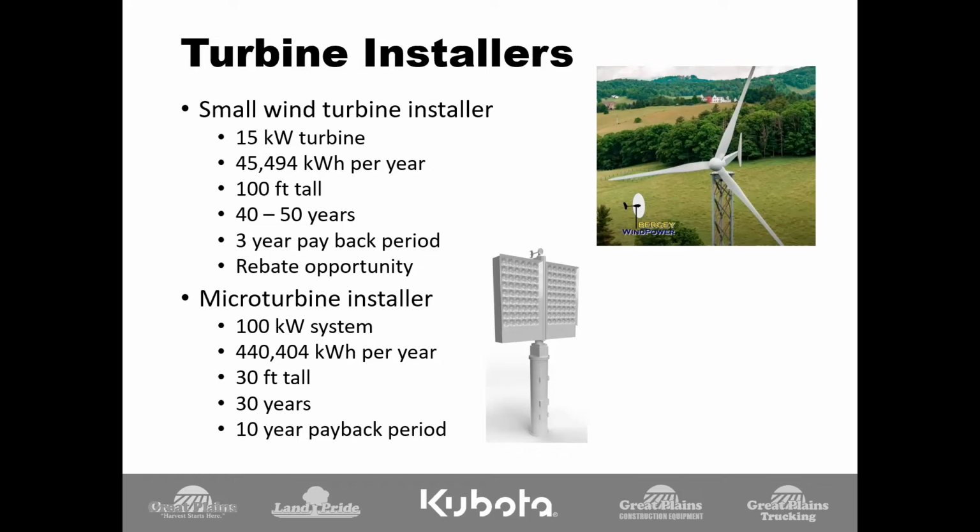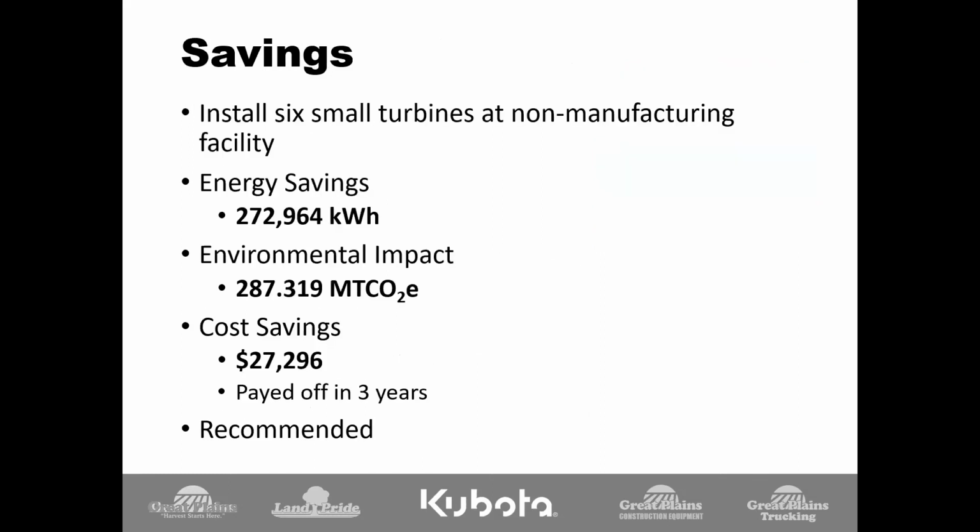A micro turbine installer was contacted via email, and they recommend that we use their 100 kilowatt systems, which would produce 440,000 kilowatt hours of energy per year. These systems are only 30 feet tall, so quite a bit shorter, and they would last 30 years. However, these systems are much more expensive with a payback period of 10 years. And given the expense, I decided to move forward with the small wind turbine manufacturer.